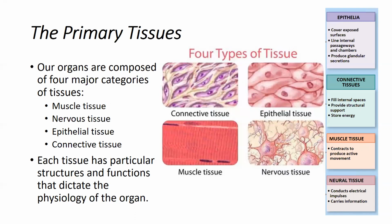And lastly, there's connective tissue. Connective tissue pretty much does everything else. It's a supportive tissue. It's going to also store energy. So lots of that fat that's underneath the skin in that loose connective tissue. It's going to cushion organs, as well as I said, store energy. So those are your four tissue types. Today, we're specifically going to focus on epithelial. Today and the rest of the next class.